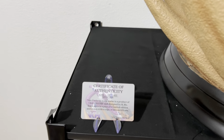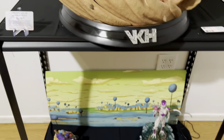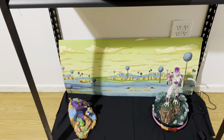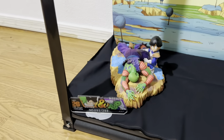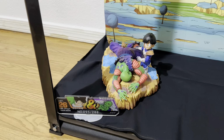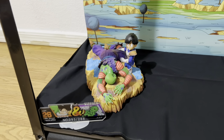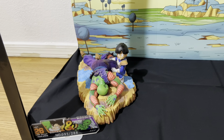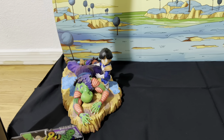This looks better now that I got card holders. Looks neat. And then my blind box did come in, but yeah, this is what I got. I got this Namek Act, and then I got Vegito and Gogeta base form from Break Studio.